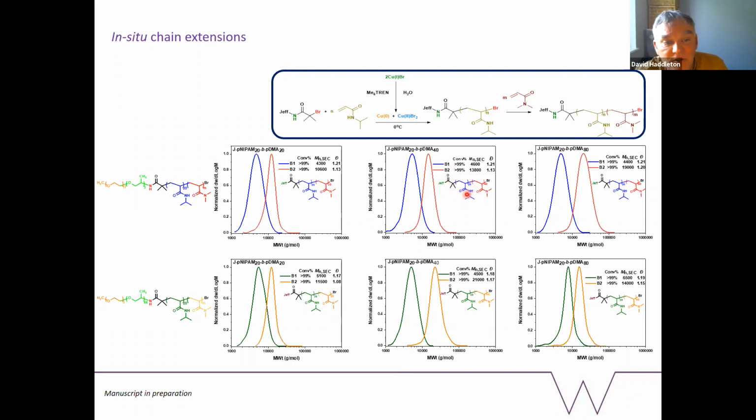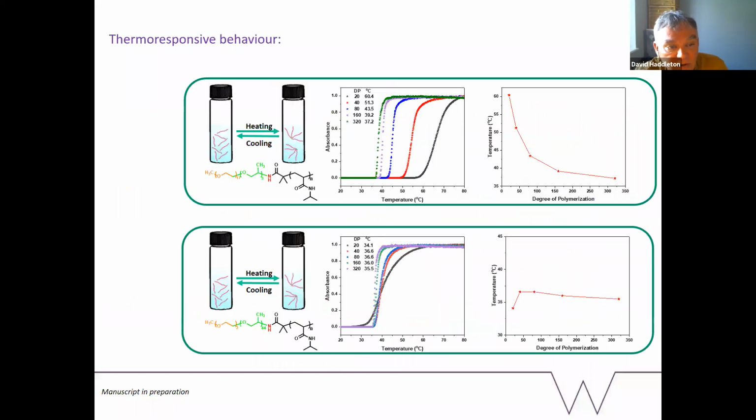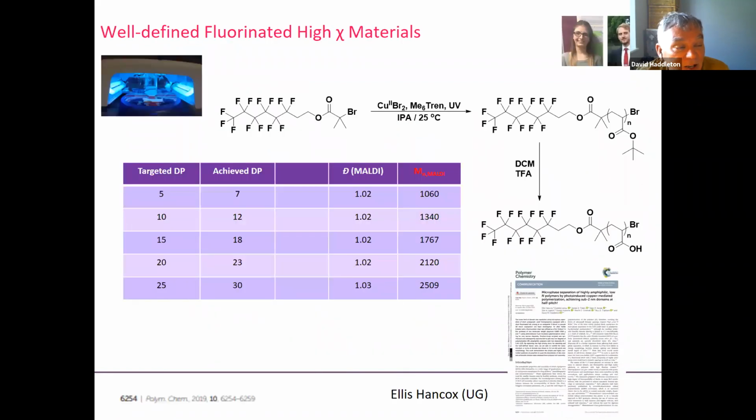There's no ester groups in this at all. We've got ethers and amides, and we have an LCST amide there, and that shows very good LCST properties, which will hopefully come out in the next few weeks, I think. Now, I know Ellis is on this, so I'm going to just take 30 seconds on this one.